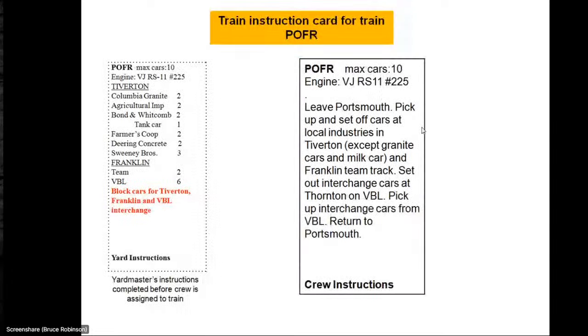We use train instruction cards here. What you're seeing is two sides. The smaller one on the left of your screen is the yard instructions. This describes to the yard master the makeup of that particular train. It has some pertinent information on it. You see at the very top, it says POFR, Max Cars 10. It gives you a locomotive number. This is a Valley Junction Railroad RS11, number 225.